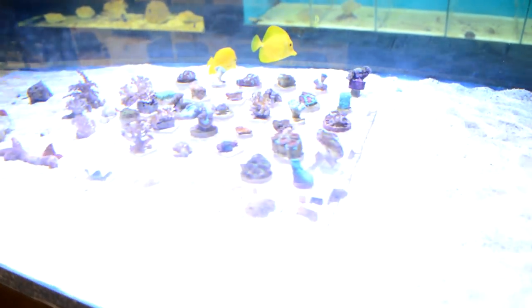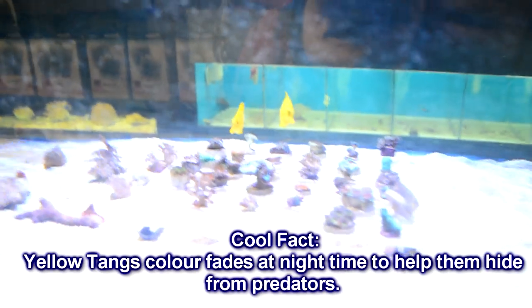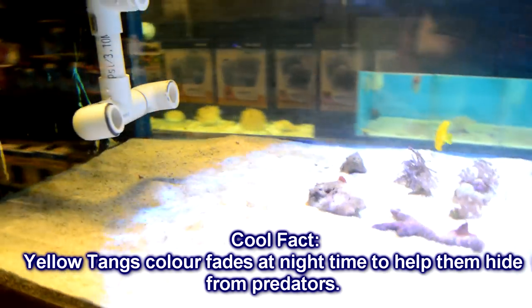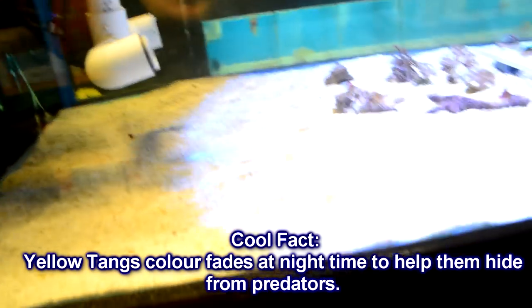These are just some of the bettas that they had down there in individual betta tanks. And it looks like there's some more pieces of coral here. Some frags here. You can see two fish in that tank.